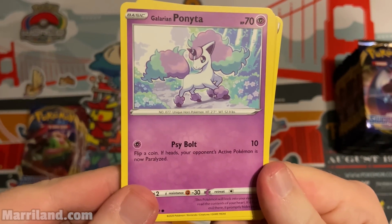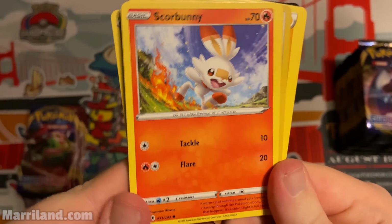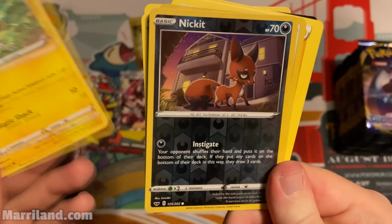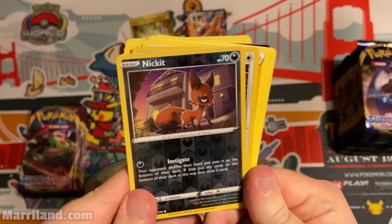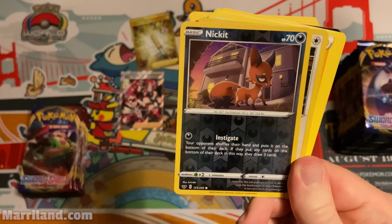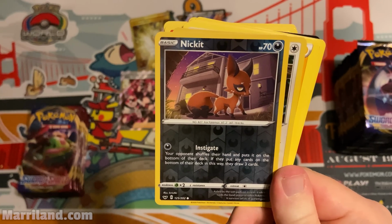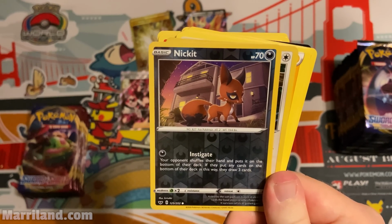Look at that Galarian Ponyta. Cottonee. Scorbunny. Silicobra, a different Silicobra. Yamper. Reverse, or no, it's not a, yeah, it is a reverse foil, right? Yeah, it is. It's really hard to see. But it is a reverse foil Nickit. Instigate. Your opponent shuffles their hand and puts it on the bottom of their deck. If they put any cards on the bottom of their deck in this way, they draw 3 cards.